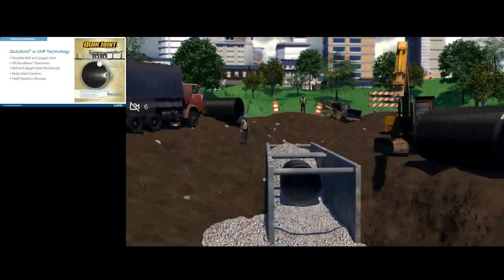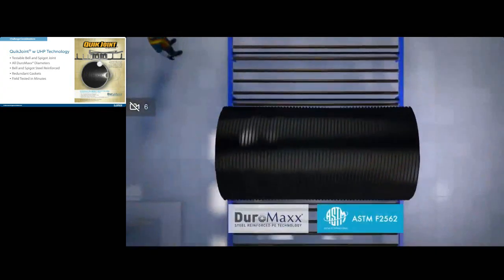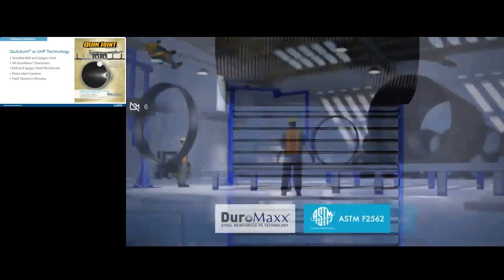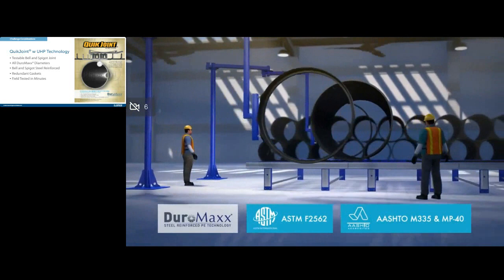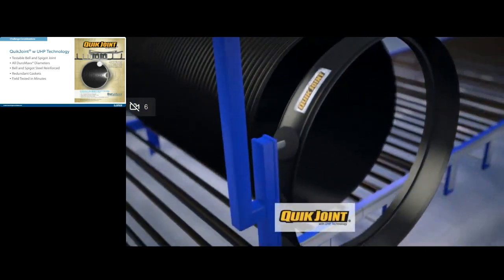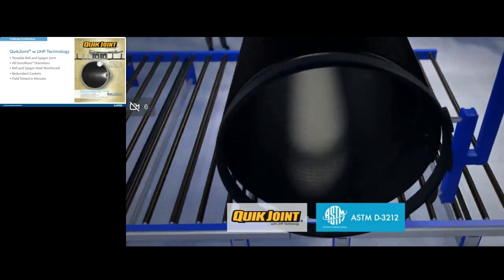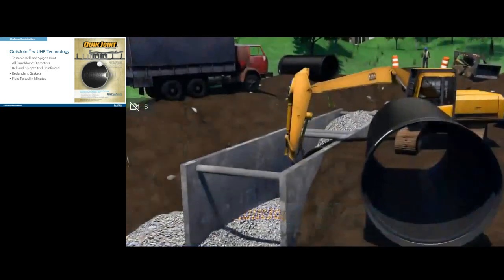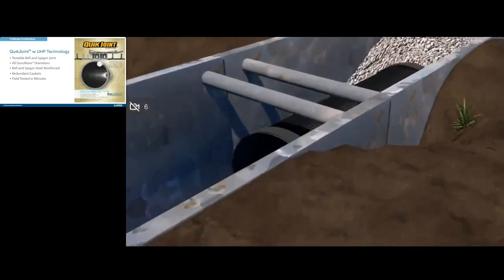The Duramax SRPE piping system is manufactured in accordance with ASTM 2562 and AASHTO M335 and MP40 standards. Duramax's quick joint is manufactured to meet the requirements of ASTM D3212 and to allow contractors to install the product quickly and without the need for specialized equipment or expertise.